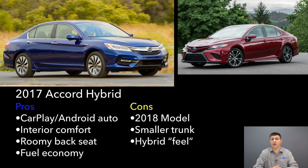It's fairly noticeable out on open highways, where the system will switch in and out of serial or parallel hybrid mode depending on the terrain of the road that you're driving on. The result is that the hybrid system in the Accord is not quite as smooth as the one that we see in the Camry. Now, in previous generations of the Accord, it has made up for that with absolutely excellent hybrid brake feel. But that's something that Toyota has really worked on for the 2018 Camry, and the Camry now has brake feel that is very comparable to what we see in the Accord.